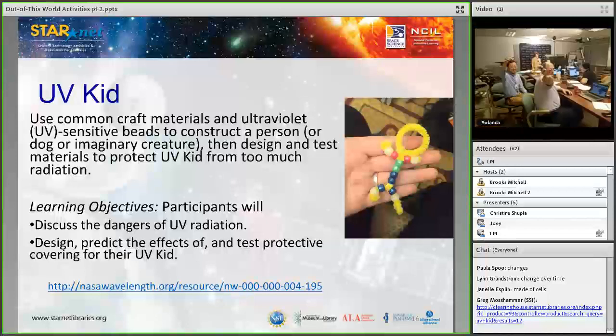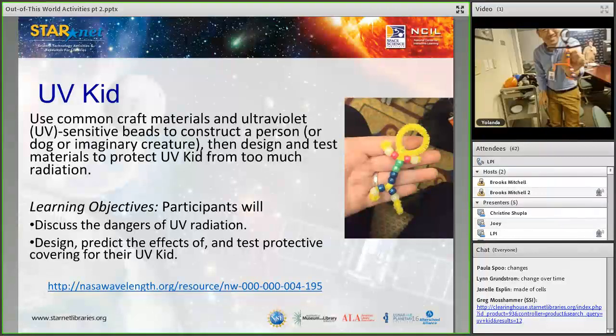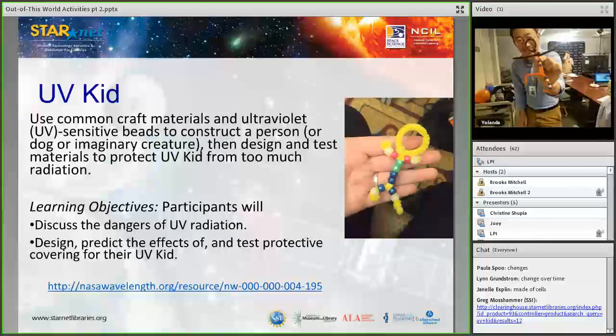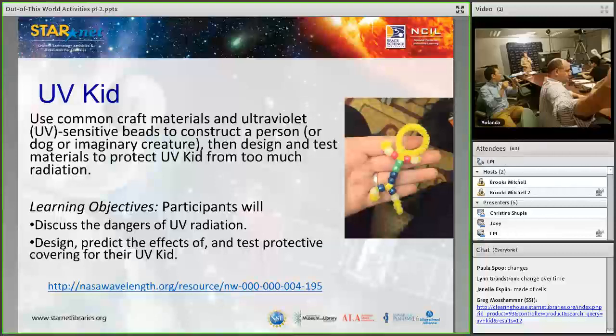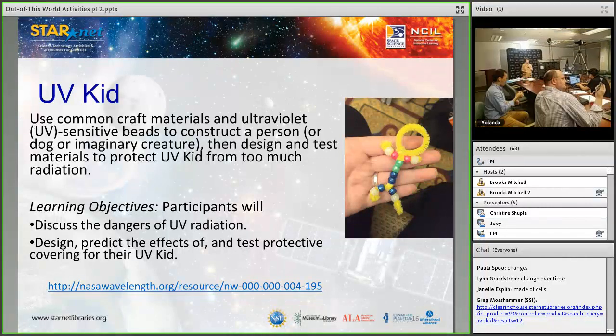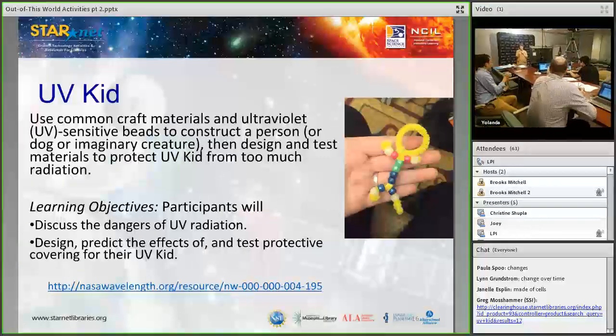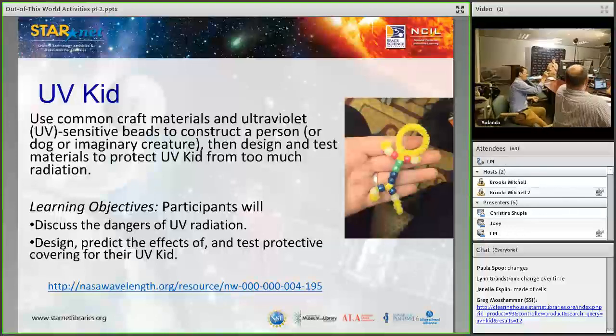We have a couple different UV creations here. Go ahead and get nice and close there. Andy has a little UV creation, and so does Steve. Don't blame either of them if they look a little weird. I made them. Andy's is supposed to represent an alien that has beads, and Steve's is a little person, like the picture that you see in the PowerPoint.